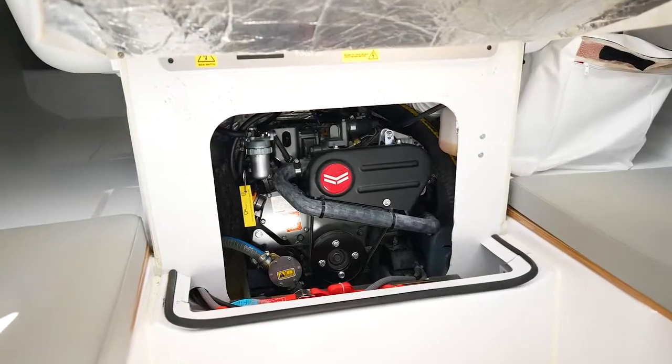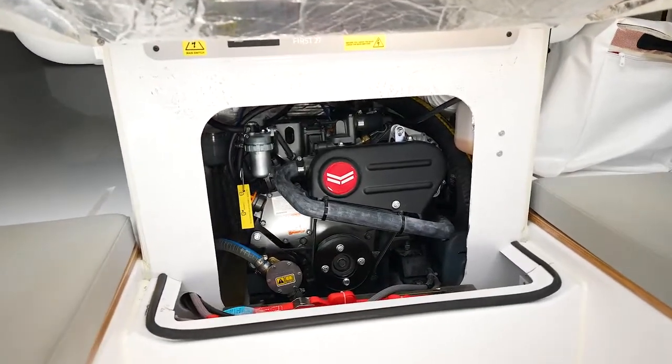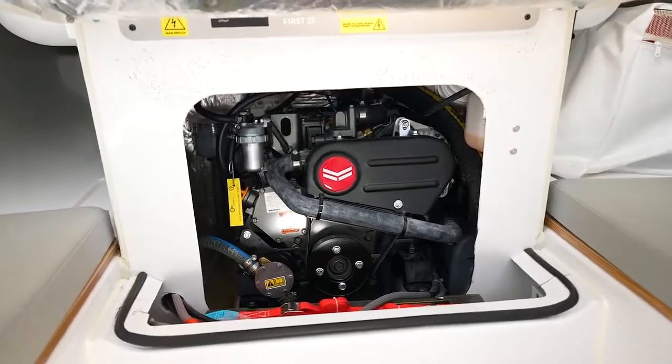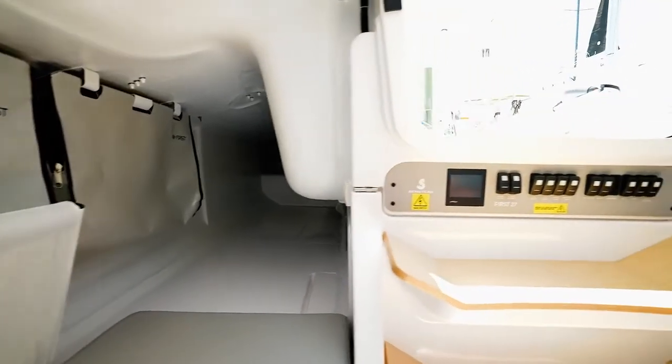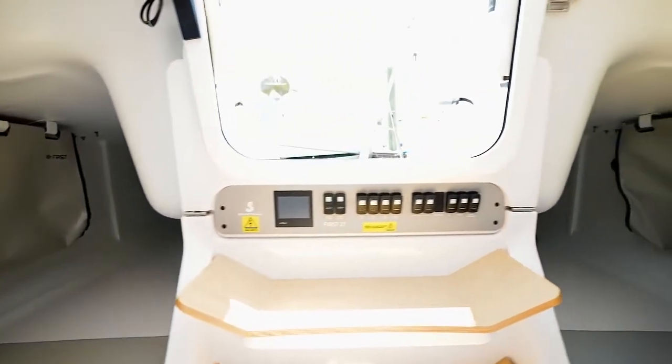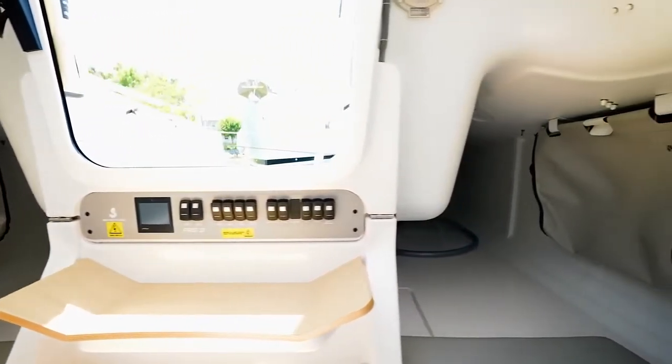Looking aft, the 15 horsepower Yanmar diesel with shaft drive is neatly tucked under the companionway. If you climb into the long, comfortable berths on either side, you'll notice how everything is easy to access, from the fuel tank to the bilge hose and of course the engine itself.